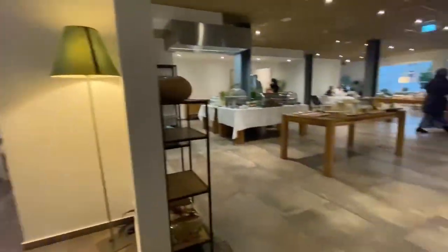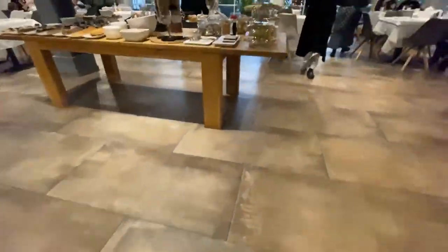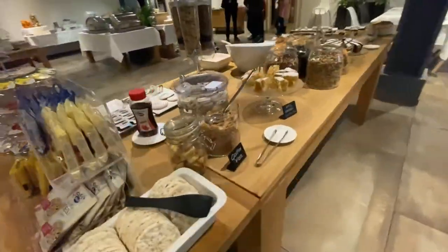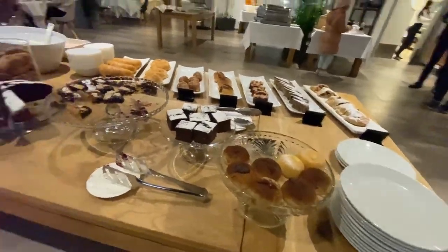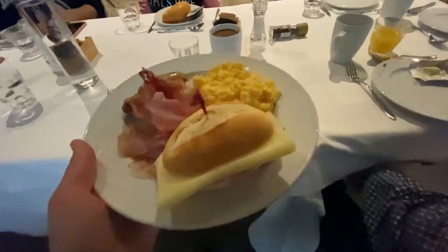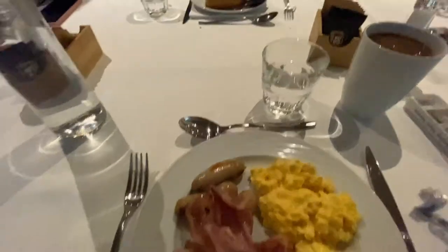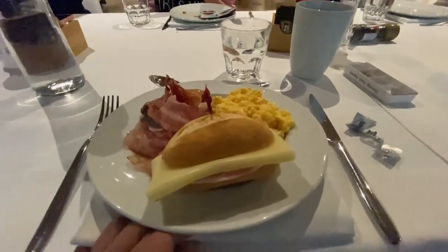Side of it, we have a lot of people. Wait, look. I'm gonna show you this. So this one is something. Sweet. Okay. So this is what I chose. It's a bread and Maya is finished, but he's gonna get more because this is a buffet. I'm gonna have this.